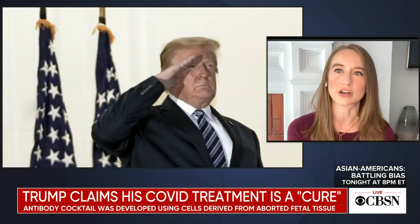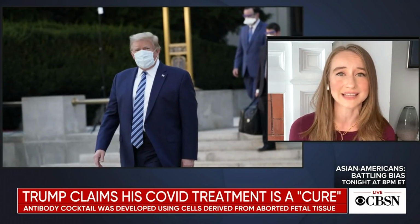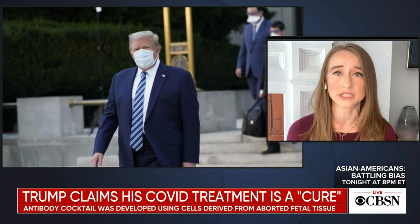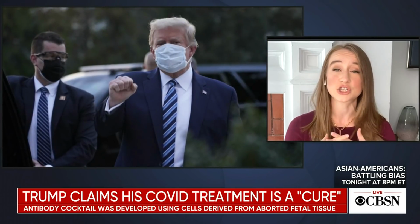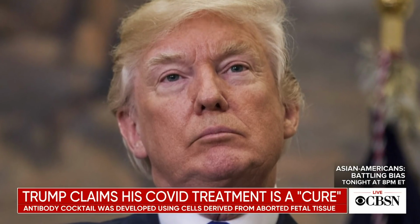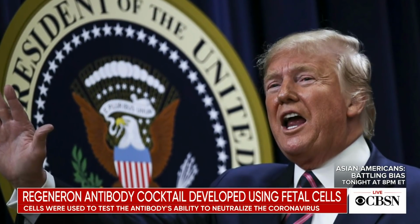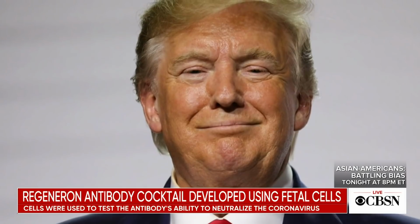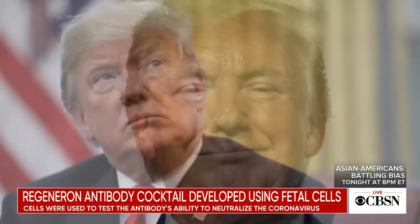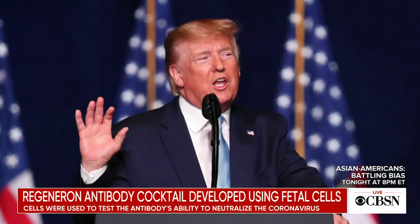So this particular law that he was able to pass, again, because these fetal cell lines were developed in the 70s, they are not technically against that. But the Trump administration has been vocally opposed to the use of fetal cell lines in general for pharmaceutical research, which includes the final product of a pharmaceutical product as well as the testing of it. So again, you're seeing the White House distance themselves from it, but the reality is that the Regeneron antibody cocktail, the one that Trump has used, that he is touting, that he is calling the cure, it simply did use fetal cell lines in the development of that product. No way to get around that fact.